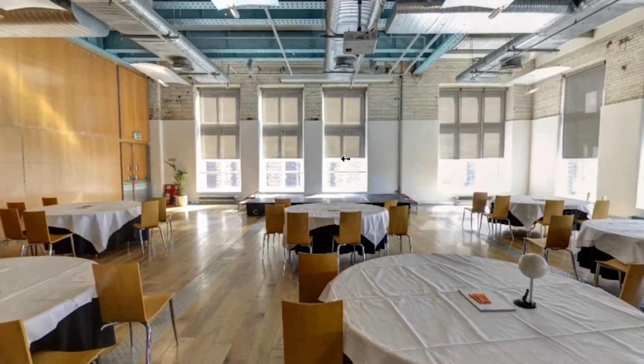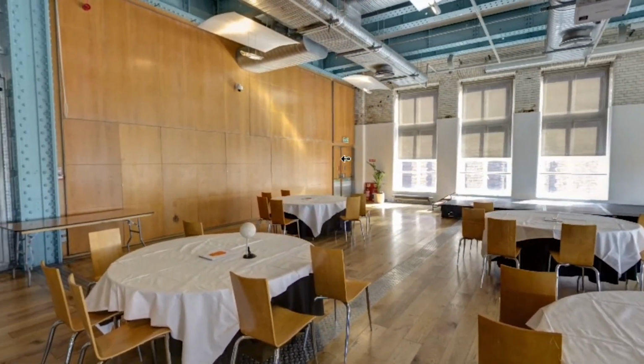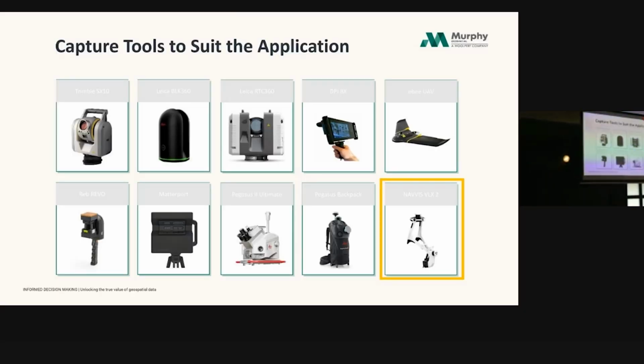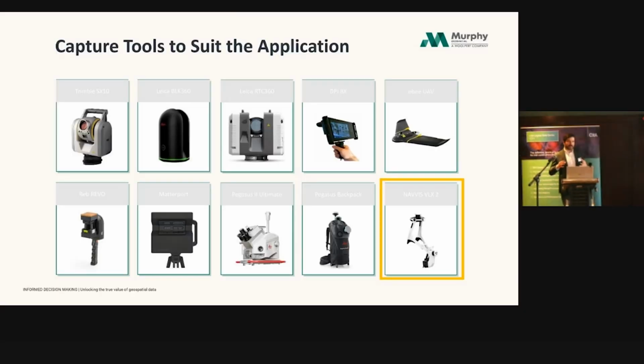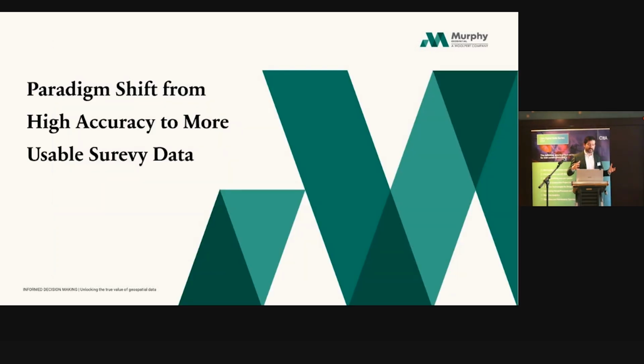But if you realize that there are other ways to capture a building, other ways to capture a road or a street, and think further down the line that you don't need the most accurate survey, you don't need the millimeter technology, you can get more from it. So we're trying to see the paradigm shift between the high accuracy to more usable survey data, and by getting more use out of it, you're creating more value. It's seeing a longer use cycle, and more people are getting eyes on it.